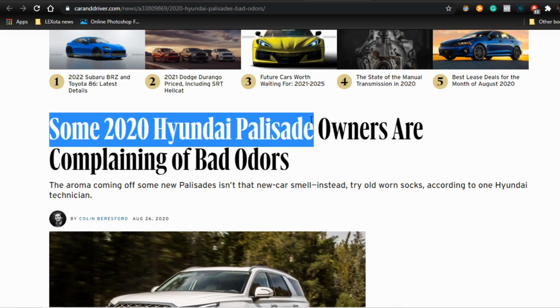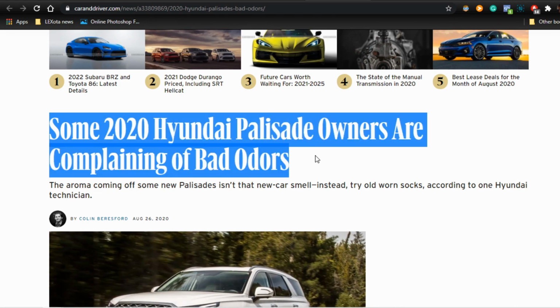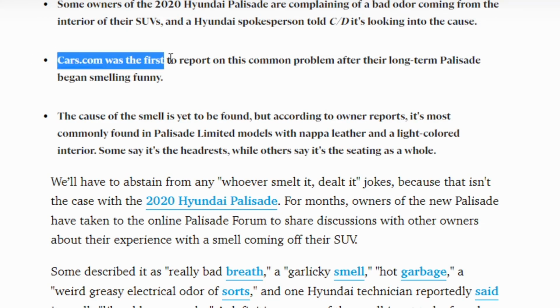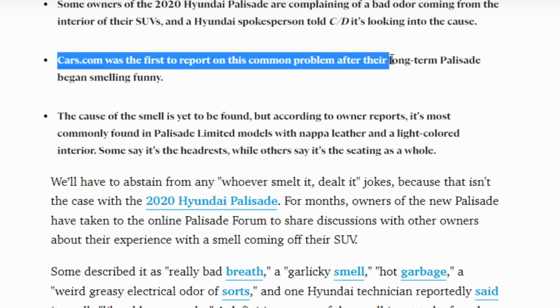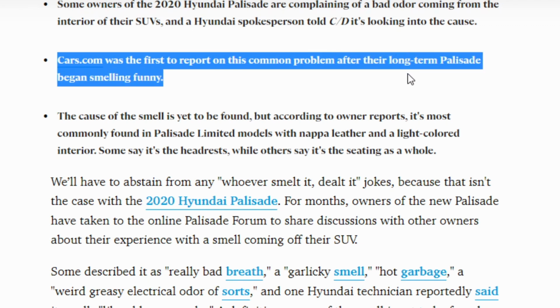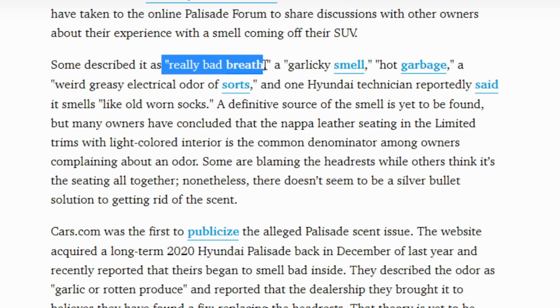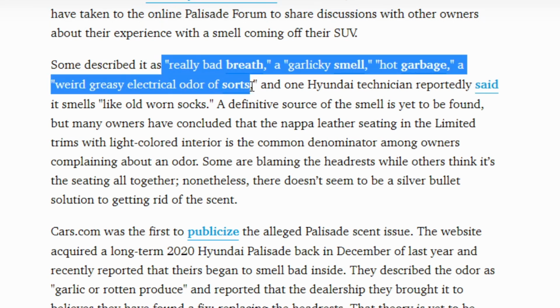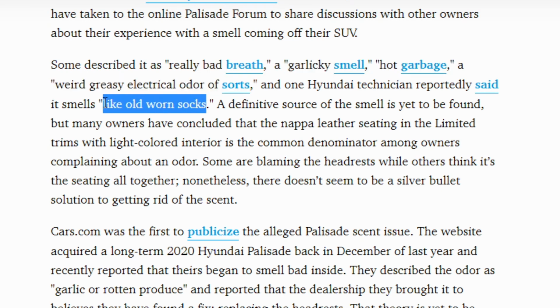2020 Palisade owners are complaining of bad odors. New car smell? No, you get old worn socks. Now, Cars.com was the first to report this common problem after their long-term Palisade began smelling funny. Really bad breath, garlicky smell, hot garbage, weird greasy electrical odor of sorts. Smells like old worn socks.